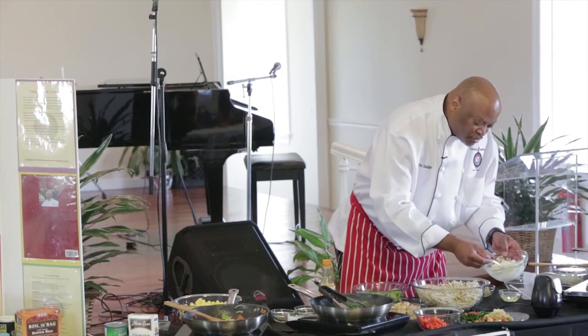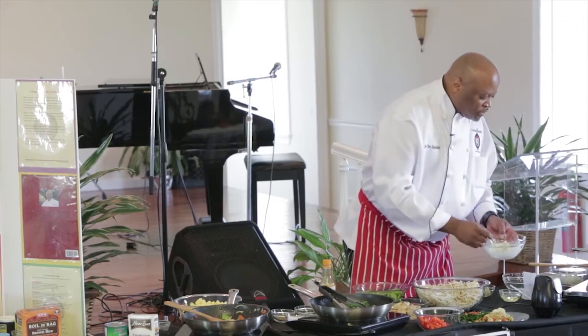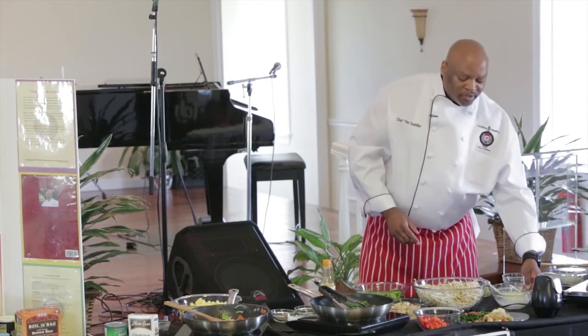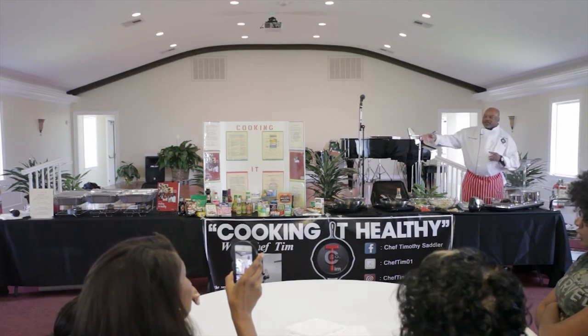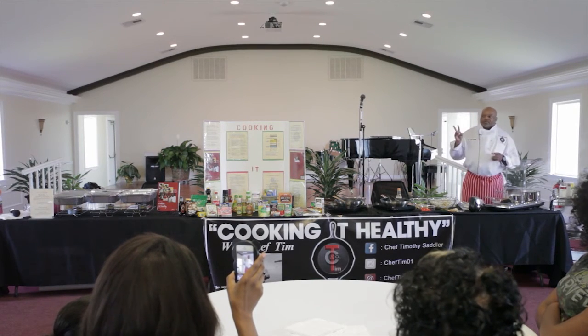Now, of course, you'll have two or three different plates. Don't be like me trying to put everything on the plate. Now, also another thing you do, you want to reduce your plate size, right? Because the bigger the plate, the more you're going to try to fill it up, right? So you see those small little plates over there?